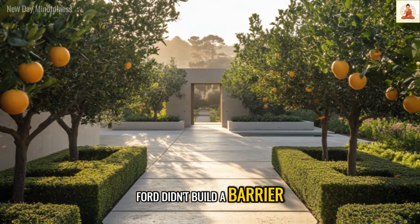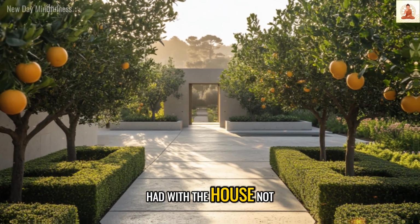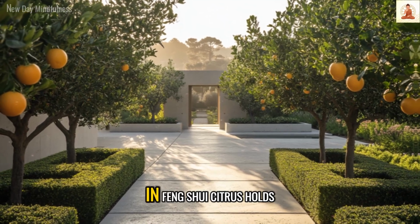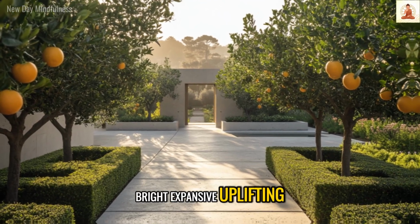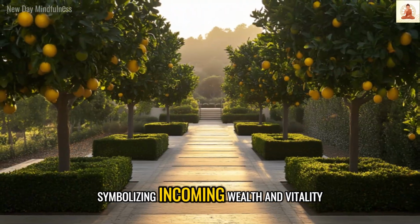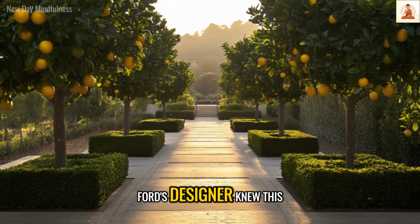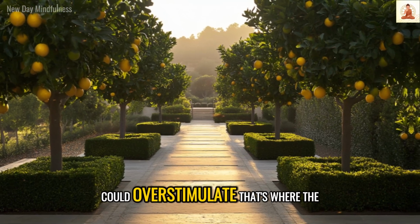Ford didn't build a barrier, he built a filter, and the plants became the first conversation a guest had with the house, not through words, but through feeling. The citrus trees weren't randomly chosen. In feng shui, citrus holds active yang energy, bright, expansive, uplifting. Their round fruits resemble gold coins, symbolizing incoming wealth and vitality. The fragrance cleanses stagnant qi and helps shake off external heaviness. Ford's designer knew this, but he also knew that too much citrus or wild placement could overstimulate.